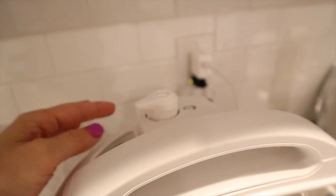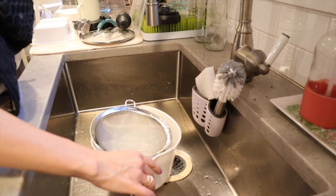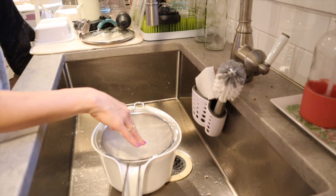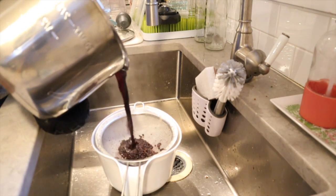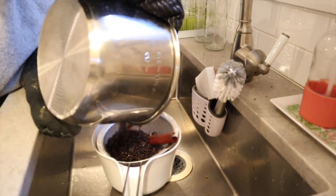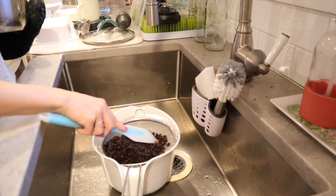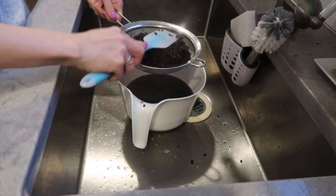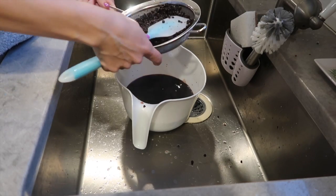Now back over to this and I'm just going to vent it. All right, and now I just have a little strainer over top of this little mixing bowl here. And I'm just gonna pour the elderberries and everything else right into here. Now I'm just pressing the berries down to make sure we get all that good liquid out.